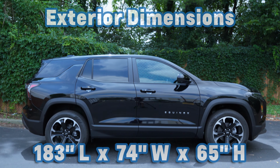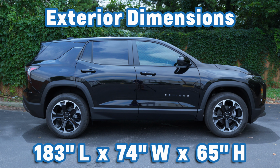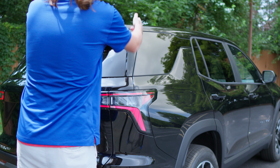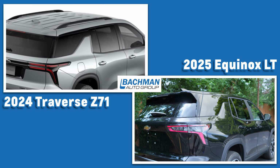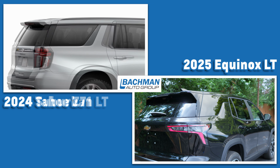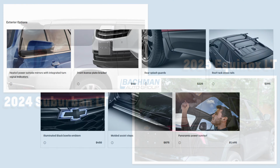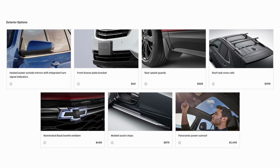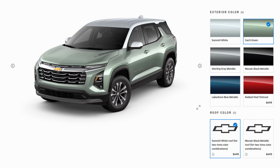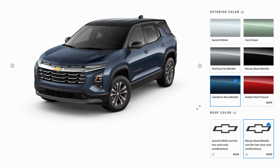But again, just stylistically, so similar to other Chevy models that we've got going on right now. This part especially reminds me a lot of the new Traverse and even something like the Tahoe and Suburban. It pulls some of those accents from that. This one does not have any roof rails and it does not have a sunroof up top, but you can get those as options. You can also get a two-tone roof option, and there's plenty of different color combos that you can go with.